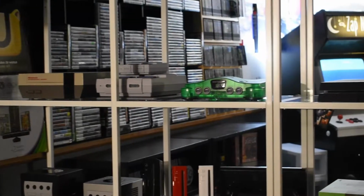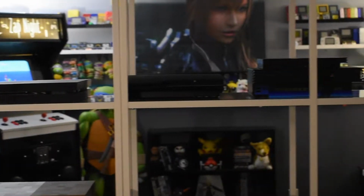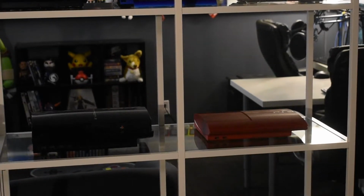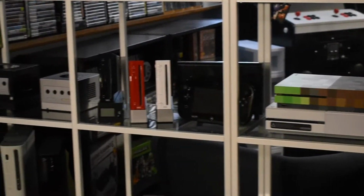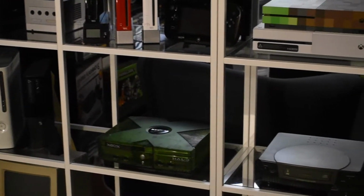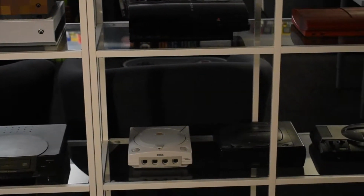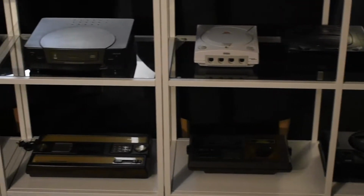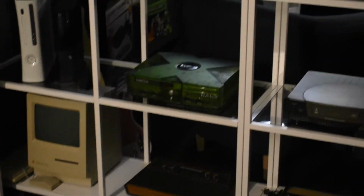So now we'll move on to the middle of the room where we keep the entire collection of my systems a little more on display here. There's no real organization to them, I just laid them out. But basically we have all of the Nintendo systems. I think we're only missing the Virtual Boy. I have all the PlayStation systems, all of the Xbox systems, most of the Sega stuff, the Atari, and a random pinball Atari system, and then a couple oddballs.